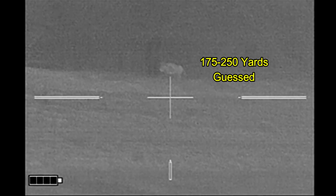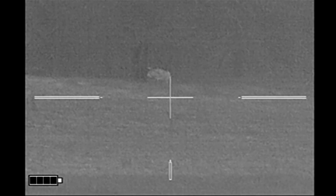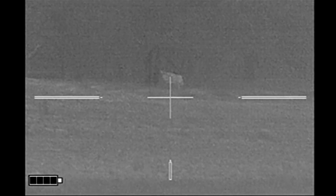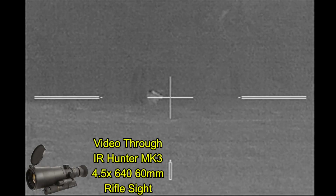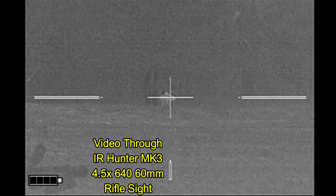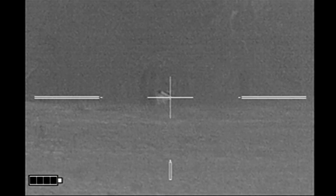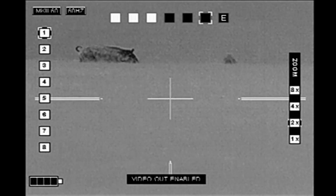And this animal shows up, it looks like a hog, but it doesn't look quite right. I know it's wet because it's white and I'm on black hot, so it's cooler than the surrounding area. But I want it to come out in the field before I take a shot at it. I need a positive identification to make sure that it's not some sort of calf. It's probably not, but I didn't get a shot and it disappeared on me.